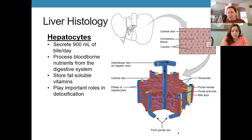So here's what that looks like. And we'll cover a little bit of this stuff in lab as well. We're not going to get into all the details.